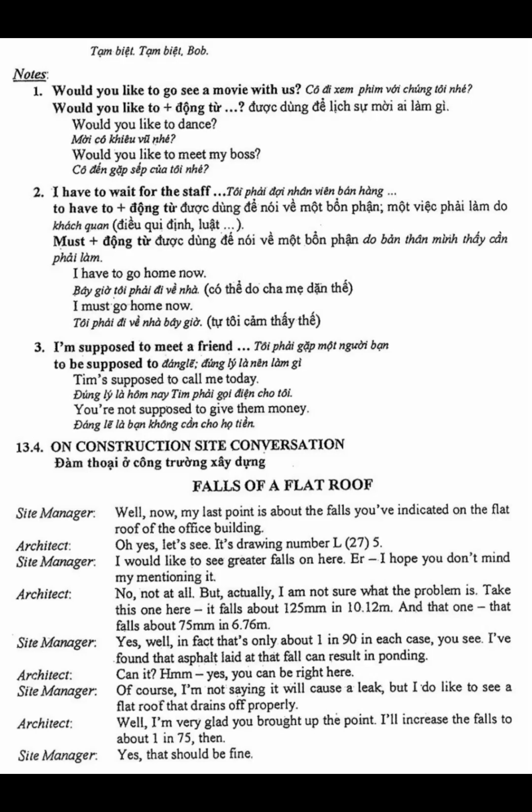13.4. On construction site conversation. Falls of a flat roof. Well now, my last point is about the falls you've indicated on the flat roof of the office building. Oh yes, let's see, it's drawing number L27-5. I would like to see greater falls on here. I hope you don't mind my mentioning it. No, not at all. But actually, I'm not sure what the problem is. Take this one here. It falls about 125 millimeters in 10.12 meters. And that one, that falls about 75 millimeters in 6.76 meters.